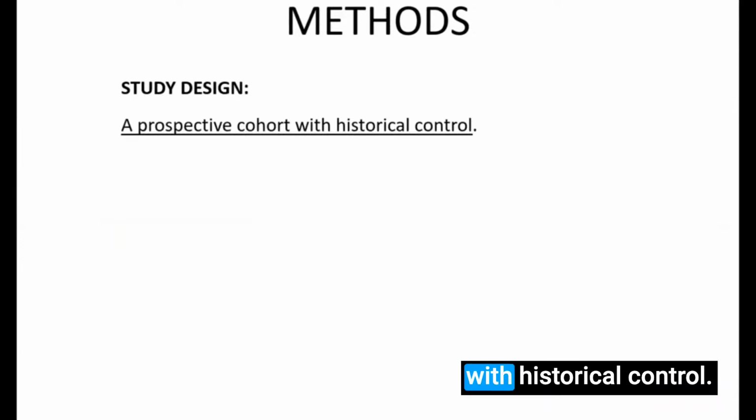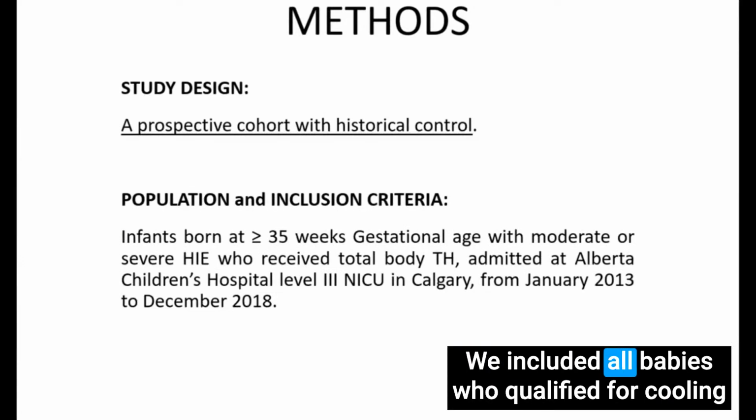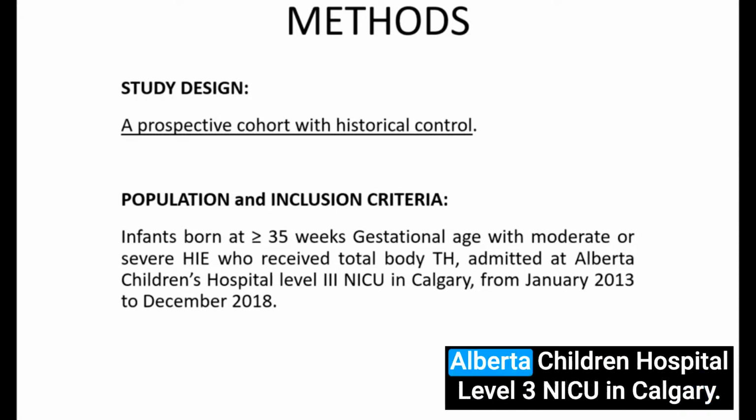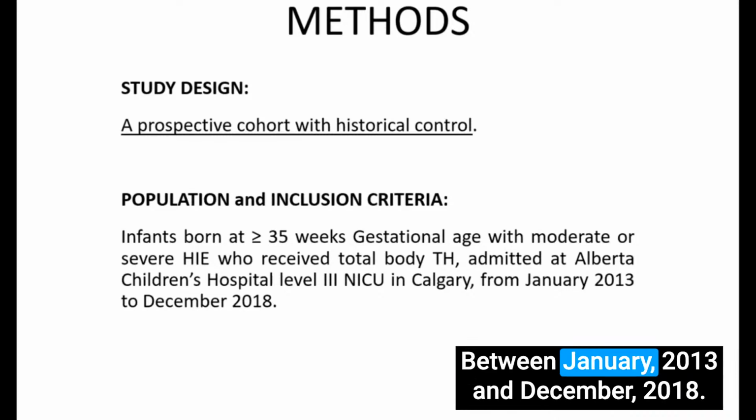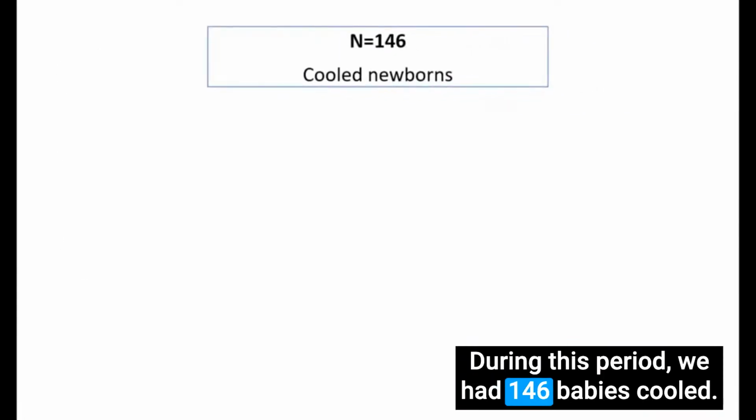So our study design was a prospective cohort with historical control. We included all babies who qualified for cooling at 35 weeks or above, who were admitted at Alberta Children's Hospital, Level 3 NICU in Calgary, between January 2013 and December 2018. During this period, we had 146 babies cooled.